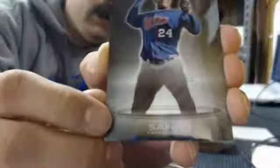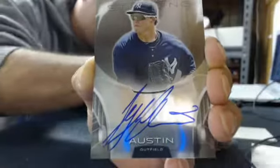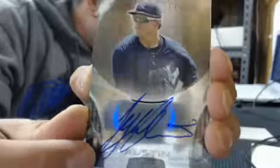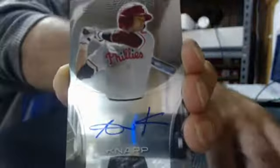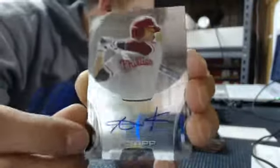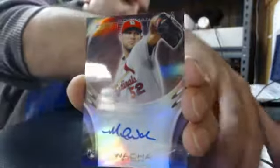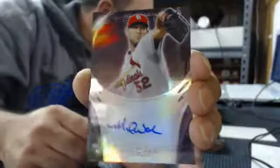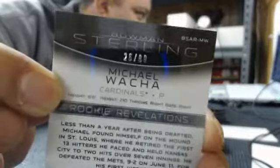We got Miguel Sano. The Twins. Tyler Austin for the Yankees. Andrew Knapp for the Phillies. And our last hit is Michael Wacha for the Cardinals. Second hit for the Cardinals. Michael Wacha, that is number 26 of 99. Half his jersey number.